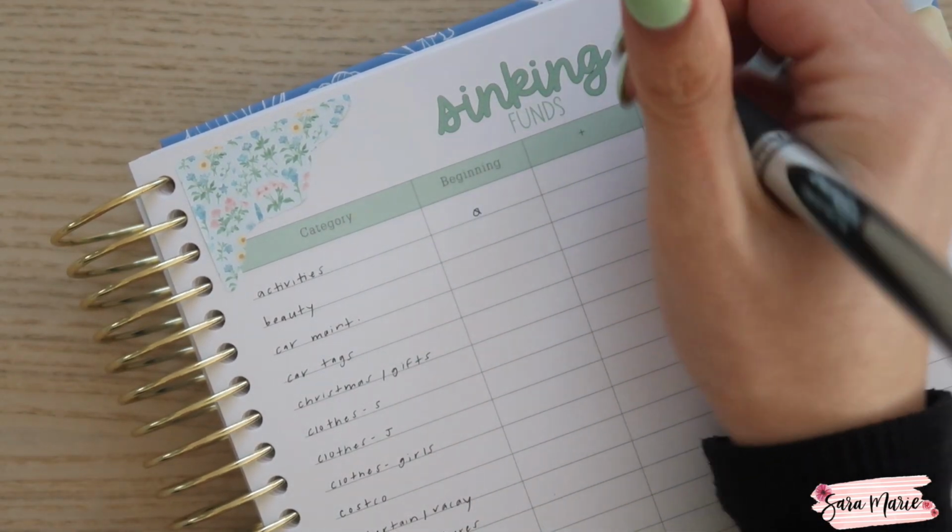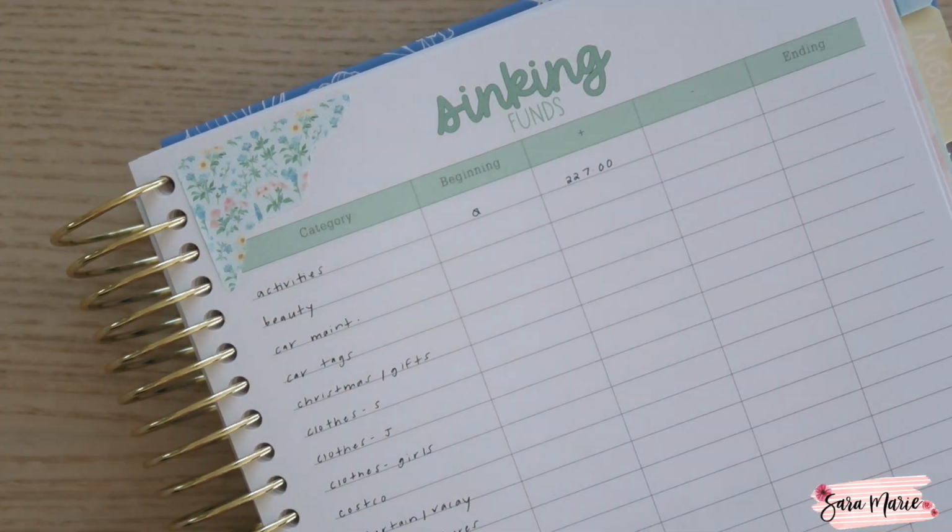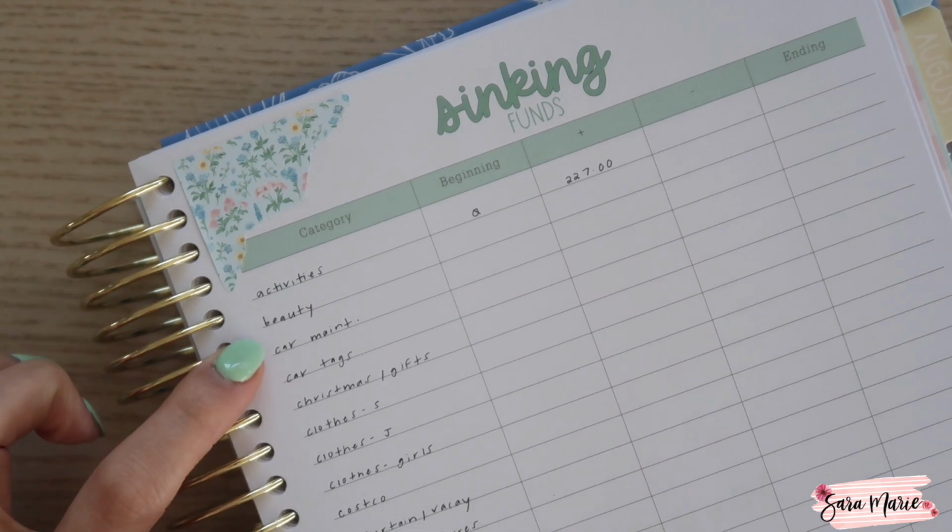And we are adding in $227, and that is simply just to cover the cost of activities for the month. That is everything for the girls tumbling, and it also includes our membership for Planet Fitness. Jason and I typically, as the girls are doing tumbling, go on Monday nights and work out together. I also go to Planet Fitness on other days as well to work out, so that is everything there.